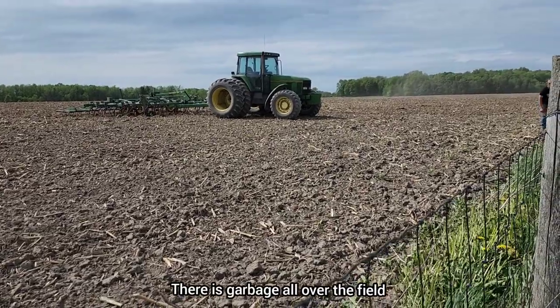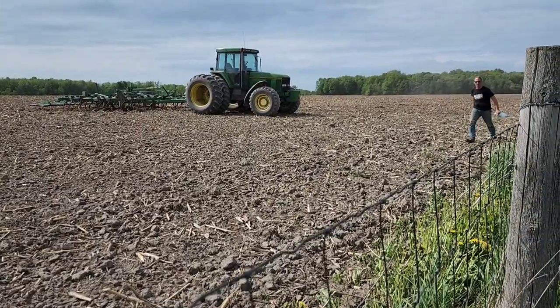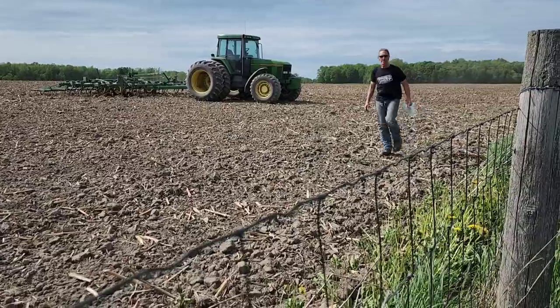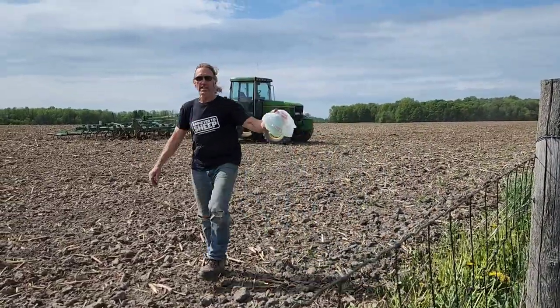Field. I don't know where that's come from. It looks like from people's garbage, which is really annoying. City people.